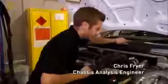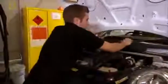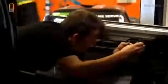This is the final build stage for the car before the race, so we're just putting it back together after a bit of a rebuild from the last round. We've replaced a lot of new panels on it, so we're just putting the final finishing touches on it before the weekend.